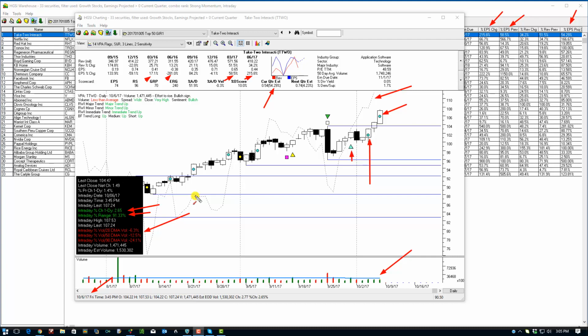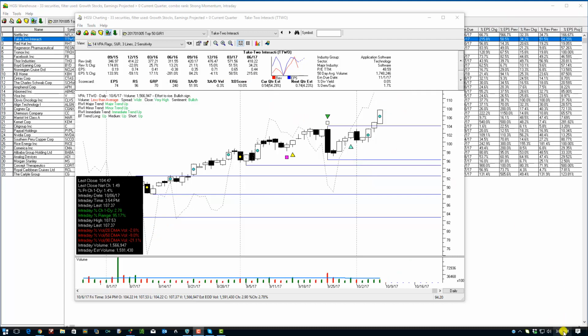Now this market is very extended, as we know, so maybe it's just reluctance to take on positions going into the weekend. So the market's closed. I'm on a 15-minute delayed basis. It's 3:09 Central Time. I just updated. So these are going to be pretty close to closing prices.